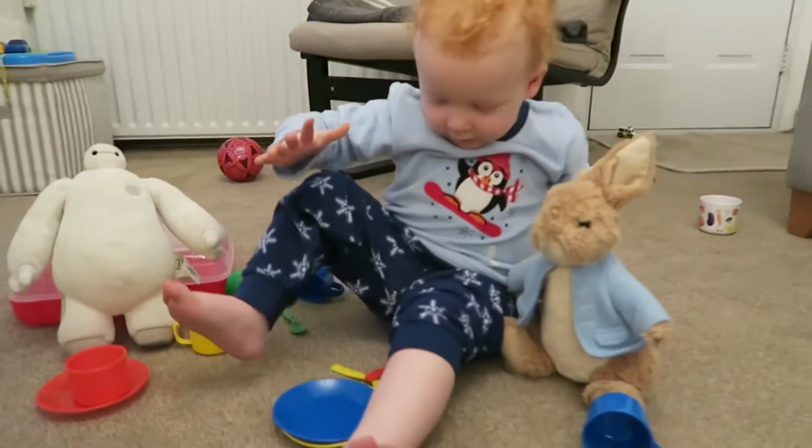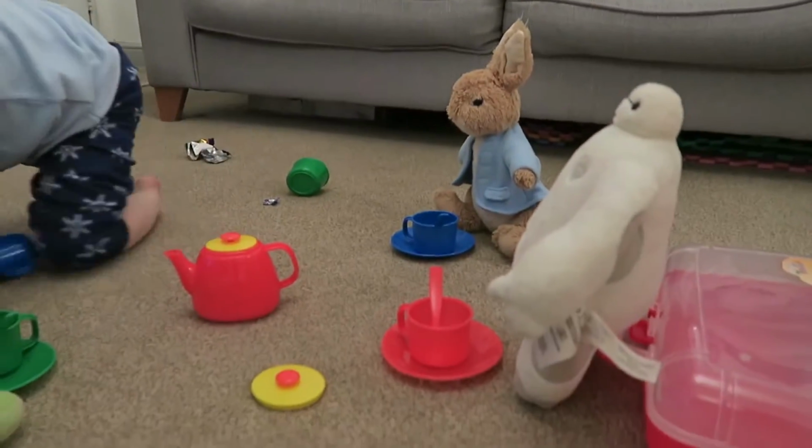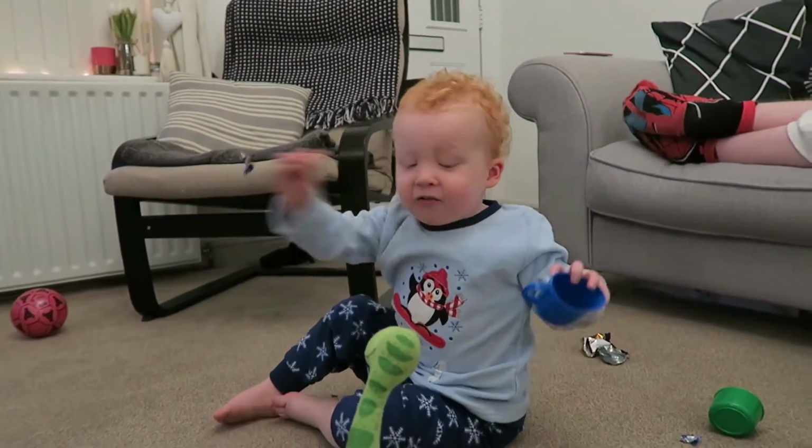It's Christmas Eve! We've already got our Christmas PJs on. It's only 5:30, but we're all very comfortable. Ollie's got his Christmas PJs on. Has everyone got a cup of tea, Ollie? Yeah. It's a chocolate wrapper. Adding to cart. Chocolate wrapper.